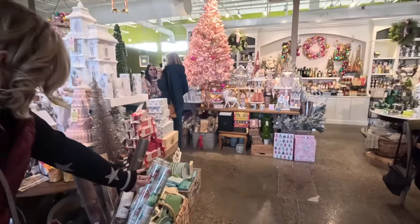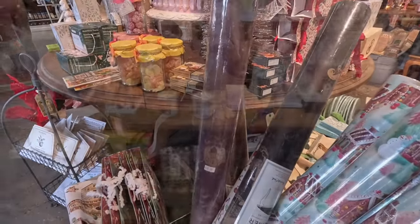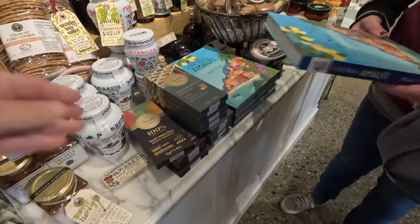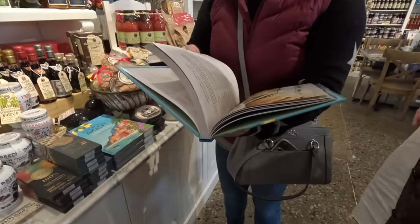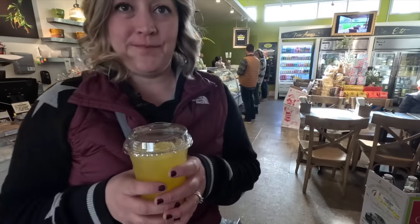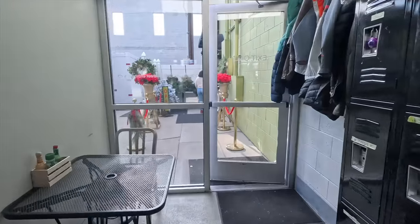It looks really cute in here. Oh, look at this paper, Mom. Isn't that pretty? How cute. Lots of pink. Recipes from there. I can't hardly ever resist a good cookbook. And I've been wanting good Italian cookbooks. Vanilla sprinkle cookies. Yum. Mango lemonade. Nice. Okay, Christmas shop. Here we come.